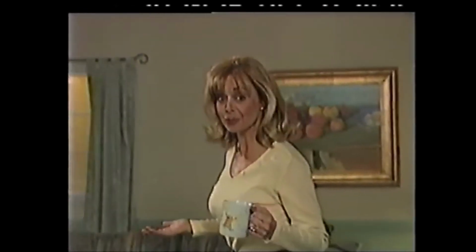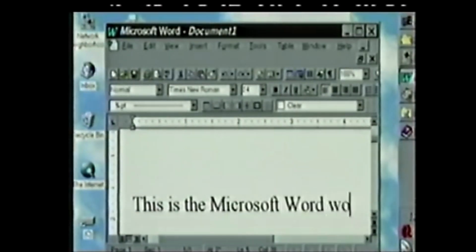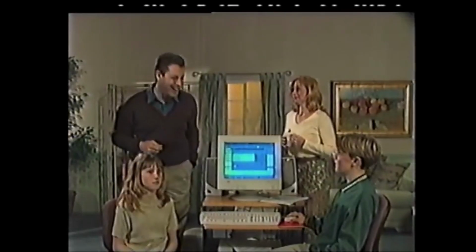One of the most basic computer applications is word processing. In the good old days, this was known as typing. It's still known as typing. Cliff. I don't know what his name is. He just kind of looks like a cliff to me.